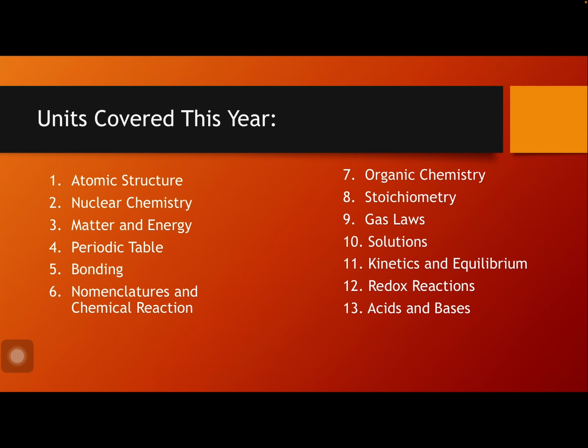The units I'm covering this year are all listed right here. The ones I got through so far are atomic structure and nuclear chemistry. I'm currently on the matter and energy unit, and I'm planning on giving that test next Tuesday, so please make sure your children are studying.